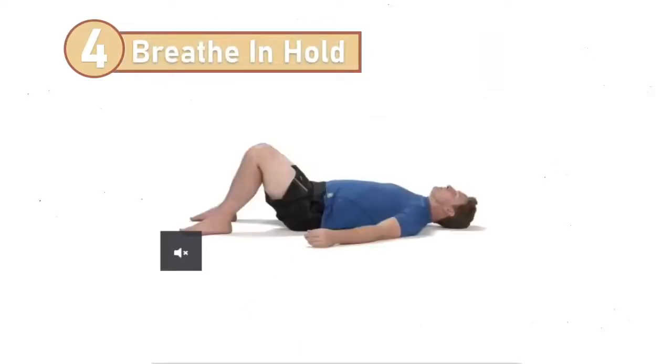And exercise number 4, breathe in, hold. Make sure you're in a safe position, preferably lying on the floor with your knees up. Take a big, deep diaphragmatic breath and hold it for as long as possible. It can be beneficial to time your breath and hold it. Do 4 sets of 12 repetitions daily. And this will help to strengthen your diaphragmatic wall.